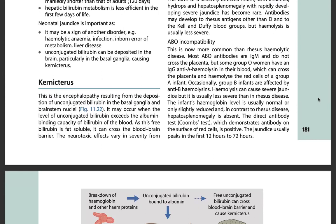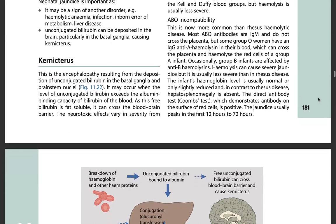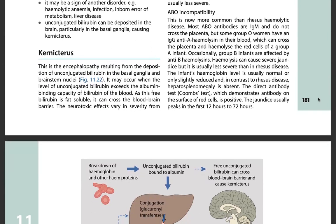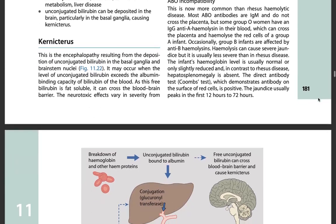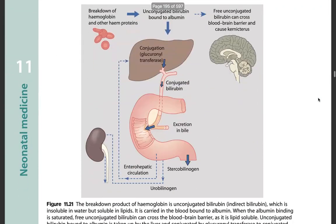The infant's hemoglobin level is usually normal or only slightly reduced, and in contrast to rhesus disease, hepatosplenomegaly is absent. The direct antibody test, Coombs test, which demonstrates antibody on the surface of red cells, is positive. The jaundice usually peaks in the first 12 hours to 72 hours.